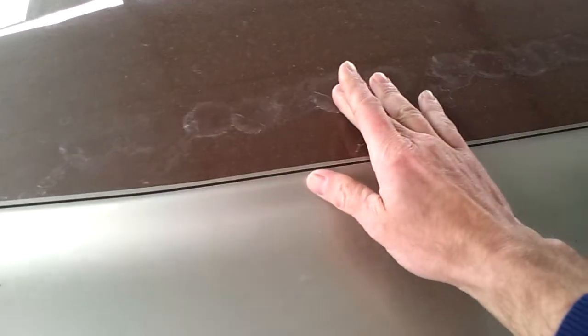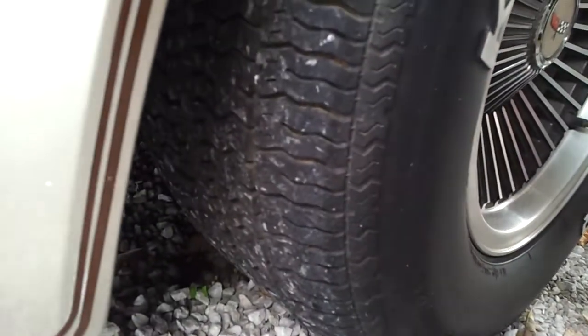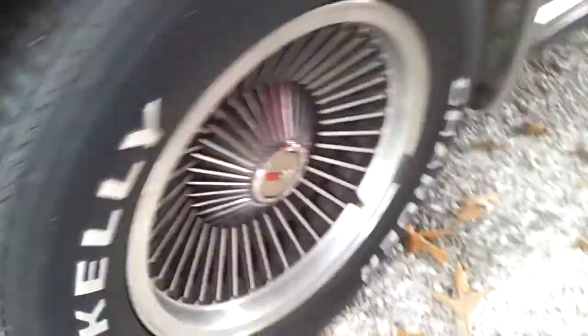This right here is, like I said, just some surface. I mean, it's very shiny. You can see the shine through it, but it should have been sitting under this cover, under this carport, getting a little bit of rain blow. It's got really good Kelly tires. There's a lot of tread.